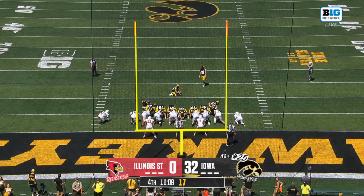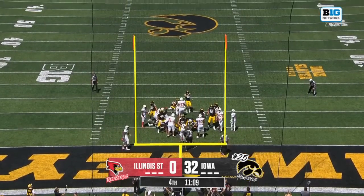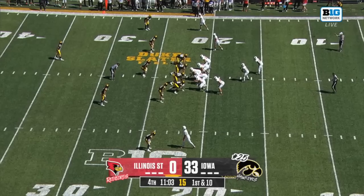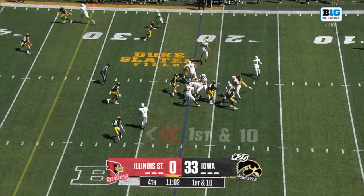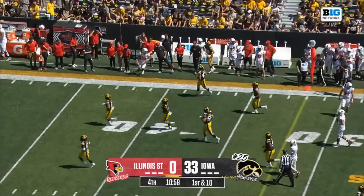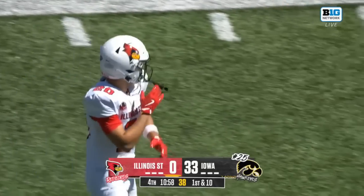For the folks who love the idea of halftime adjustments, this is certainly a compelling case for halftime adjustments. The FCS Missouri Valley Football Conference opponent, Illinois State. And the Redbirds complete a pass here. Dylan Lord along the far sideline for a first down.